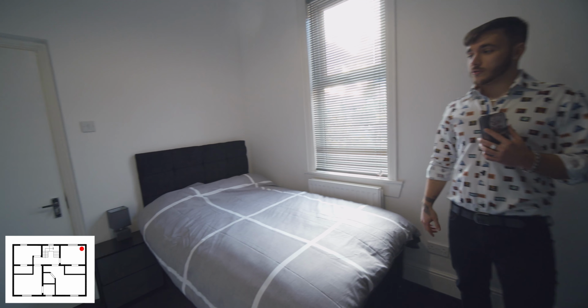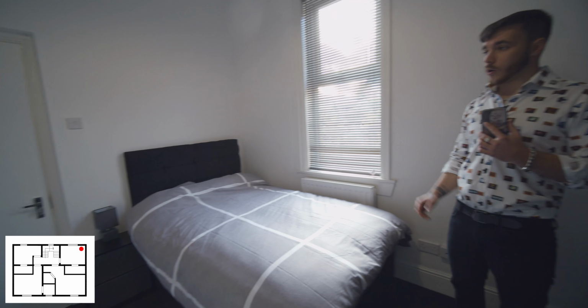Radiators in every room. We've got all the heating system on one regulated switch, which basically means that we can control the heating so that tenants can't whack it through the roof.